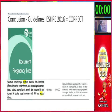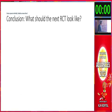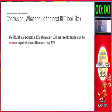So the ESHRE guidance from 2016 is correct. We should only be removing septums in the context of surgical trials. We shouldn't be doing them in routine clinical practice. And I would agree with that. If we are going to design a trial, what should it look like?